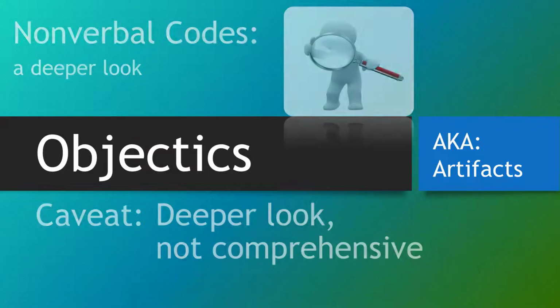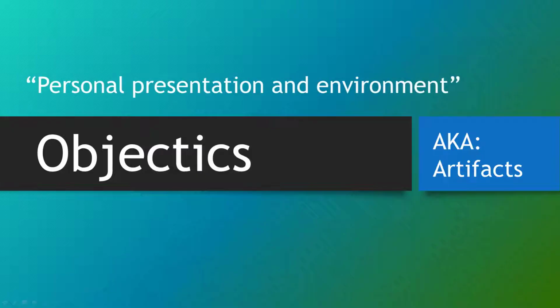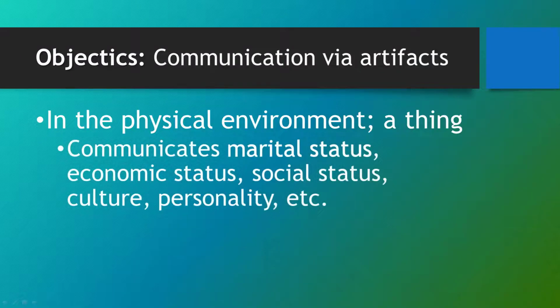Okay, let's get started. Some scholars have approached this code of objectics more generically, as personal presentation and environment, to allow for physical appearance and all things in the environment in general, like a tidy room versus a messy room, or indoors versus outdoors. But we'll start out by focusing on the basic area of objectics. The objects or artifacts that you have around you in your physical environment can communicate a number of concepts, such as marital status, economic status, social status, culture, personality, and so on.